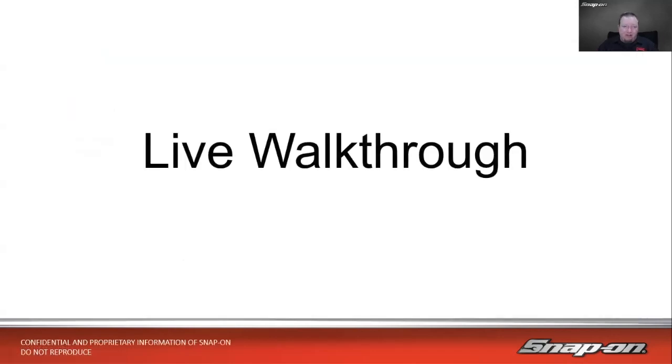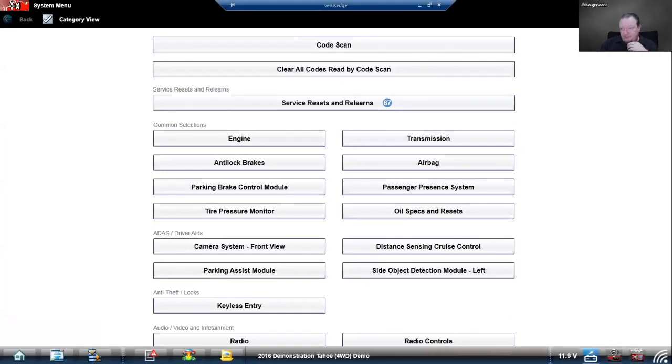So let's go live. I'm going to do something slightly different than what we usually do. Instead of a Zeus, we're using a Varus. And then we'll use a Solus Plus here in a minute too to show you the differences between them. So I'm on my 2016 Tahoe.